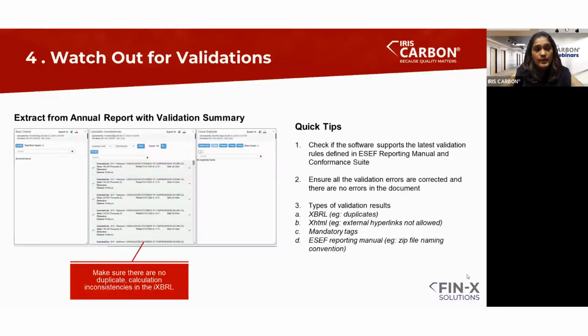Now the fourth point that is very, very important is on the validation part. So you have compared the report, you have made sure the review has been done, you have made sure the file naming convention is already clear. The next step is to verify the validation results in the iXBRL reporting. So validation results can be n number of types.